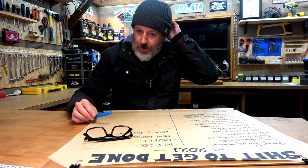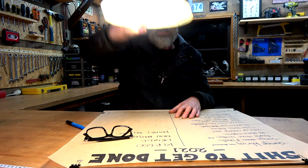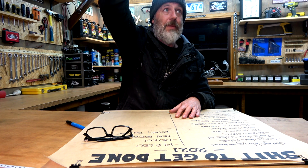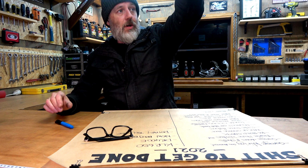And then I'd also like to have, see this thing here? This is really good, that light up there. It has the magnifying glass on it. Use it all the time.